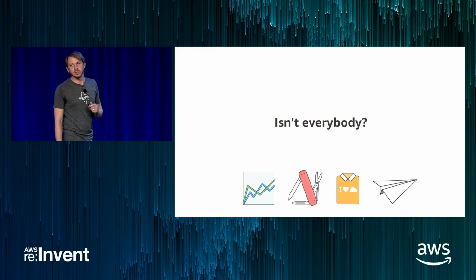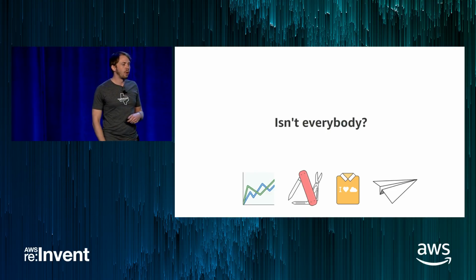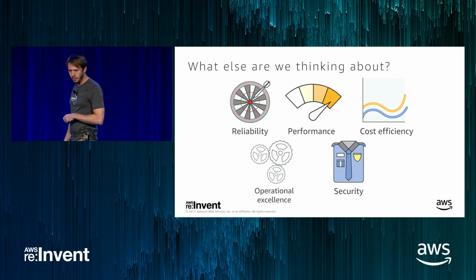But we're all actually thinking about that, right? It doesn't matter what company you work for, we'd always love to have more people in our IT department. We're always concerned about cost. We always anticipate or think about how to scale the things we're developing and working on.